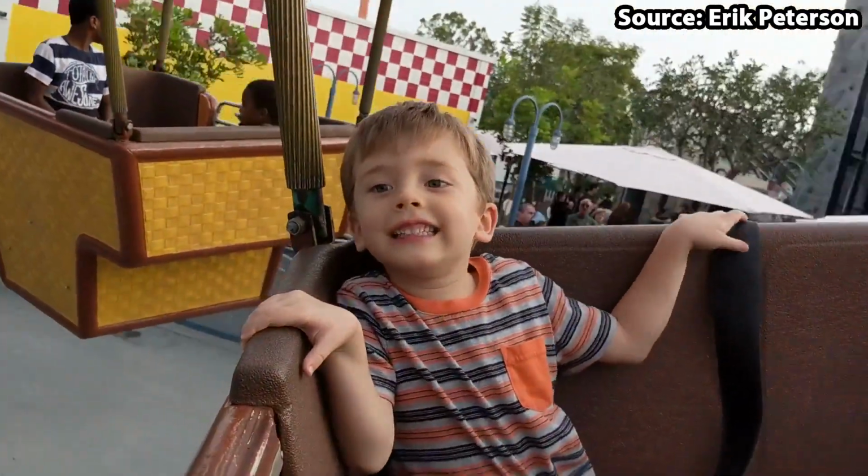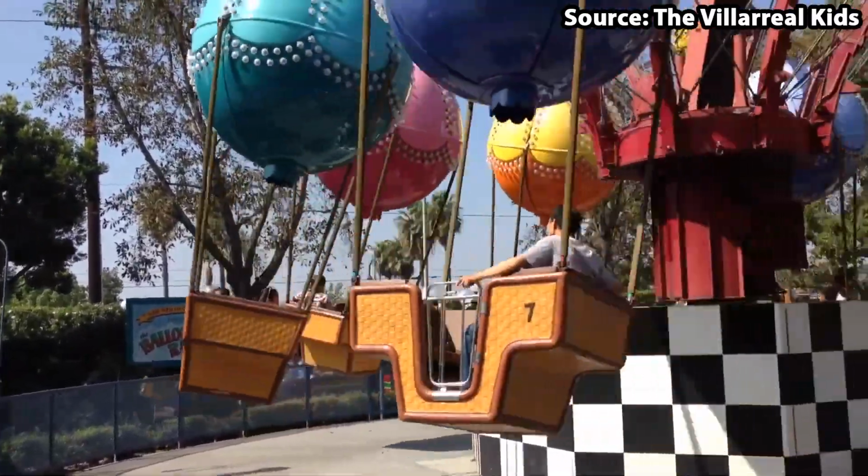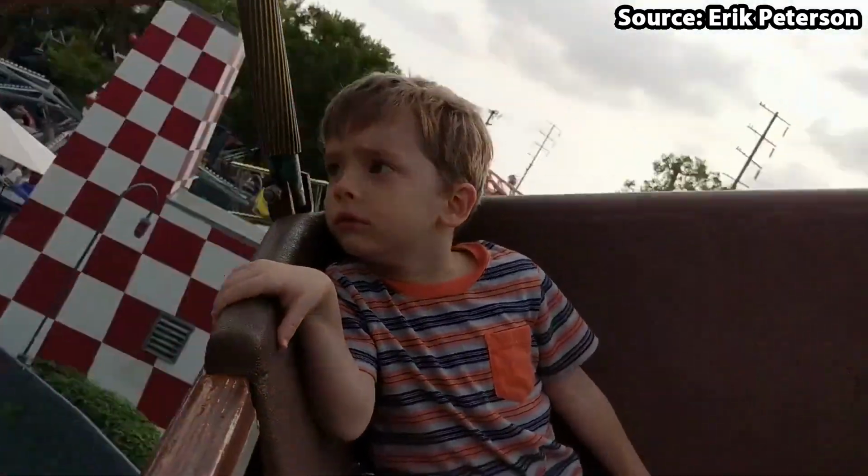Top 5, and coming in for this spot we have Balloon Race, where as long as you are above the age of 2 years old, you can jump into one of 8 colourful hot air balloons with your family and go up, up, up into the sky.